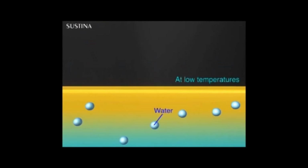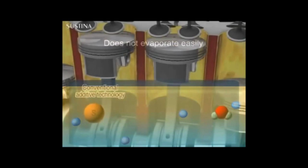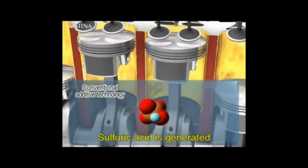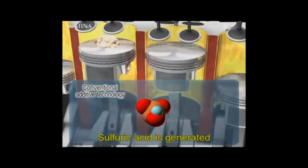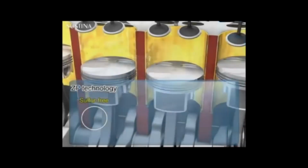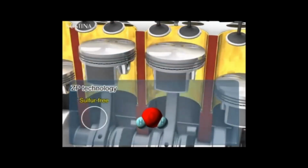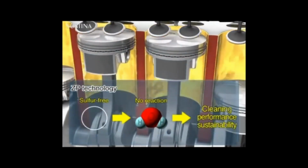In lower engine temperatures, water does not evaporate as easily, making the oil prone to the effects of water buildup. This water can contribute to the production of sulfuric acid that attacks detergents and reduces cleaning ability. This condition is common with late-model hybrid vehicles and idle-stop vehicles. Sustina, using sulfur-free Zinc P technology, is resistant to the negative effects of moisture in oil, providing long-lasting cleaning performance.